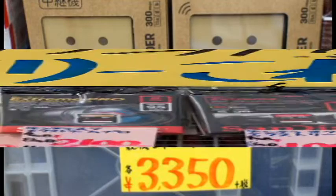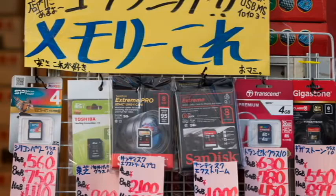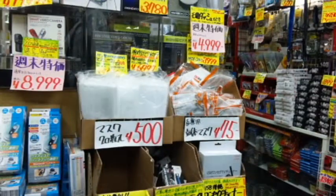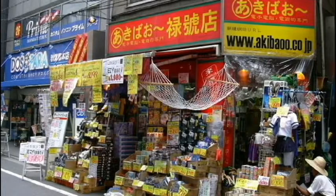Kind of that wholesale, non-official retailer feeling in Akiba-O, and it definitely always puts a smile on my face walking through there after work or just stopping by. It's definitely genuinely Akihabara. So stop by if you have a chance. Akiba-O will not disappoint you.